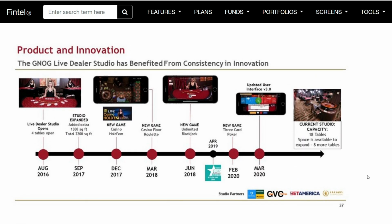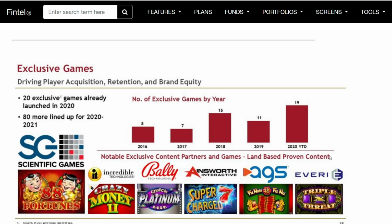Some of the things they actually did in 2020 were new games, an updated interface, and a current studio capacity of 18 tables. Space is available to expand by 8 more tables.